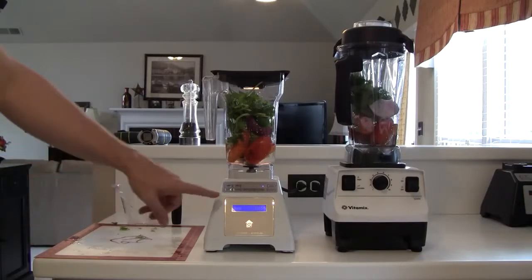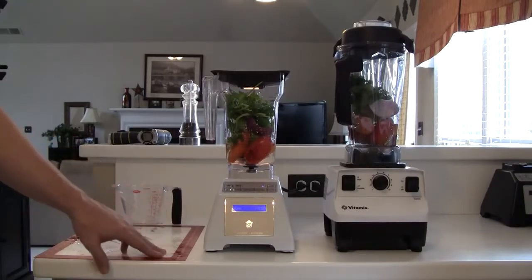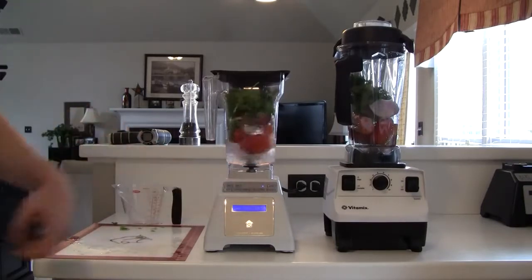Okay, now the Blendtec has a pre-programmed soup cycle. If I press that button, it's going to create a soup warm enough to drink or eat in 90 seconds. But I want to run a 3-minute test for this one, so as soon as the 90 seconds is up, the machine will stop. I'll simply restart it again, and then we will run the Vitamix for exactly 3 minutes to make sure that we've run both for the same length of time. Here we go with the Blendtec. I will see you in 3 minutes.